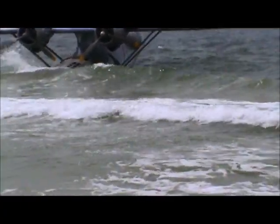It looks to me like the cockpit is sinking, even in a few minutes where we've been here. The cockpit's gone a little bit deeper.